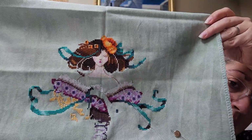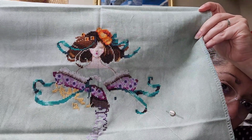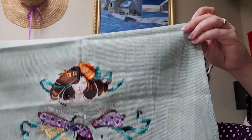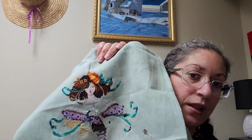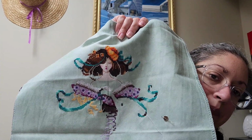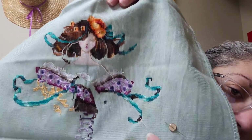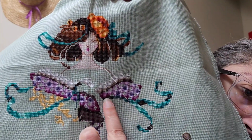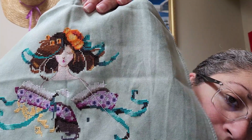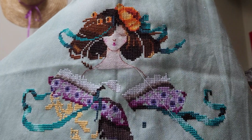I also did the yellow, and I completed those green ribbons that are on the sides. Here, God, this fabric is floppy. Here and here, I did this yellow. I may have done some of this dark brown as well. She's so pretty.